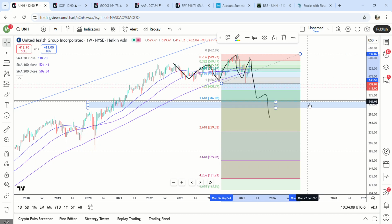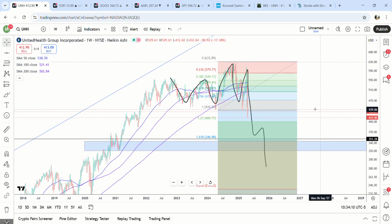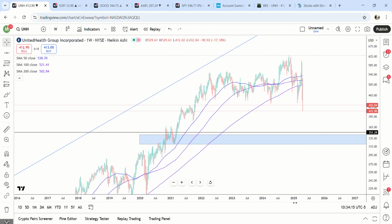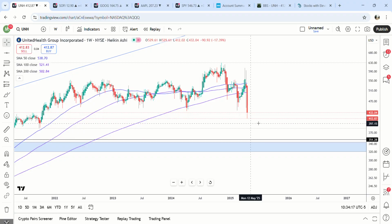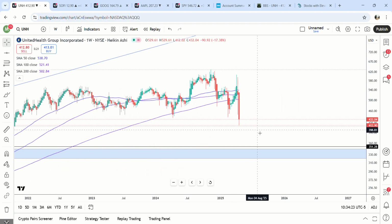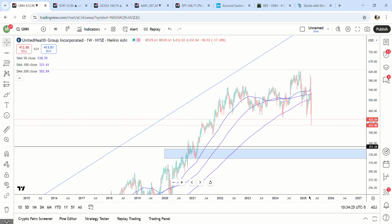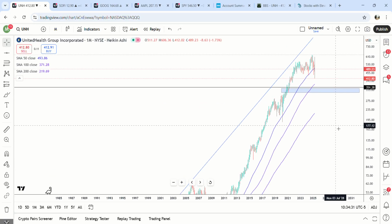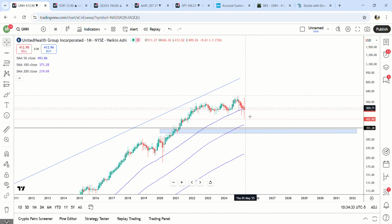On the log chart, 350. So I think buying here might be a little bit early, but it might be good just to scale into some calls for 2027 all the way down here to 350. We'll have to see what happens. It's a very interesting chart, and the stock is pretty cheap now. I was just looking at the fundamentals. It's a pretty cheap stock. So it's below all moving averages here. Next moving average is here at the 100 on the monthly at 371.